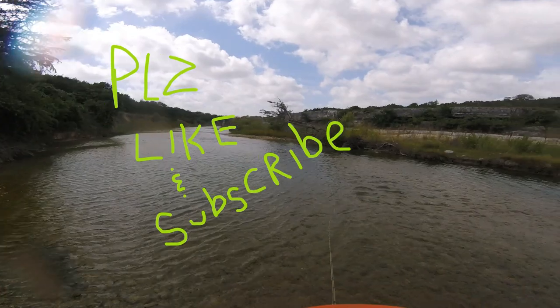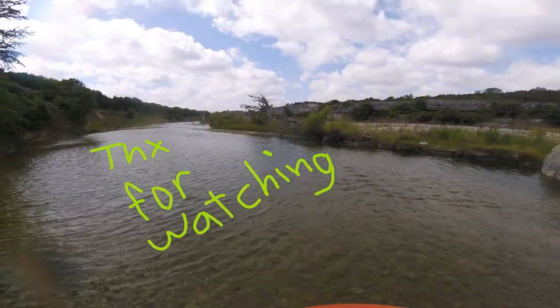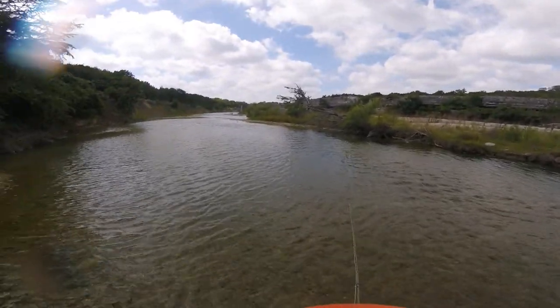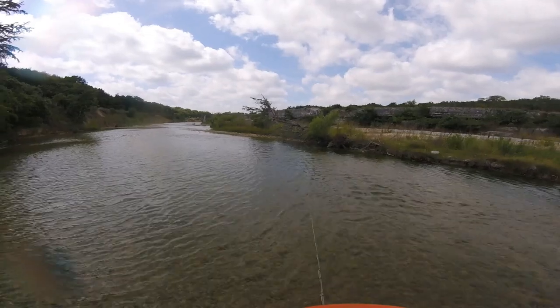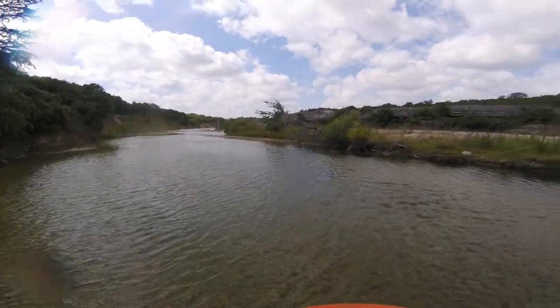Windy today. Just got a nice tug, so we're gonna see what's in there. It's a decent little hole there, so we'll see. Now I'll bust the four weight out over there and throw something a little smaller, see what we pull out of there.